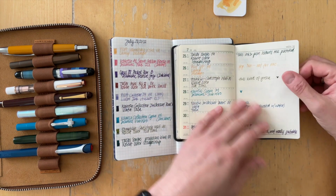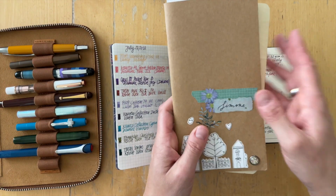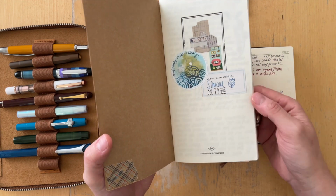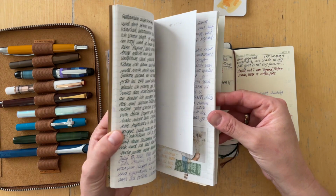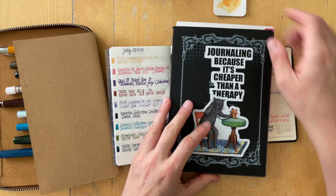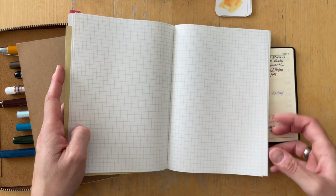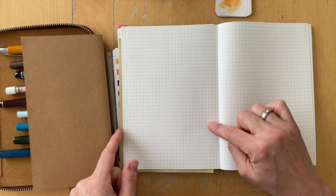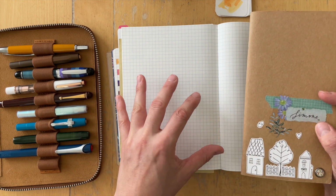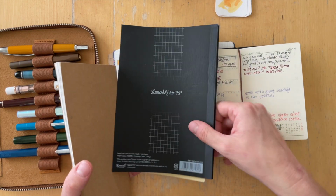So I finished my writing journal that I used all throughout July. I started it on May 25th and used it all the way through July 31st. This is MD paper, and I'm really glad to be back in a Tomoe River notebook because I just really like the toothiness or not toothiness of this paper more than here. And I also really like how the shading properties or ink properties on the Tomoe River looks compared to the MD paper. I'll show you one example later on.